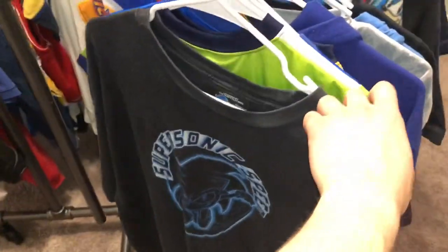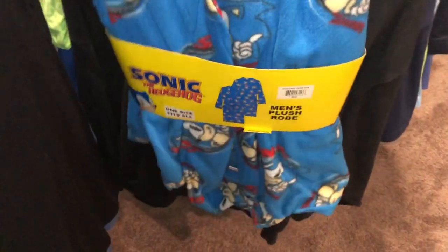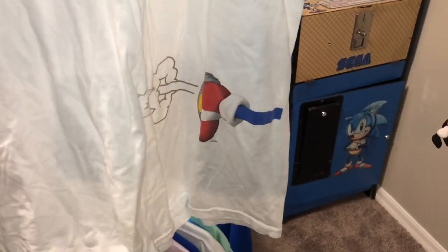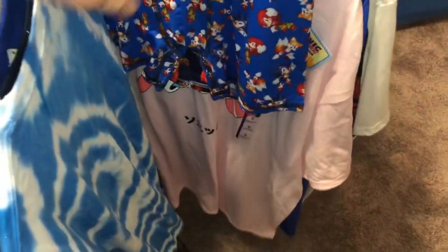And then it starts with the more modern Sonic clothes. Got Sonic X here. A lot of these shirts came from either Hot Topic, a lot are from Sears, JCPenney. Got a Sonic bathrobe here that I got from FYE back in the day for $10. Oh yeah, that's what this was. Sonic Dash. IDW shirt from Spencer's. A lot of you might remember that one.